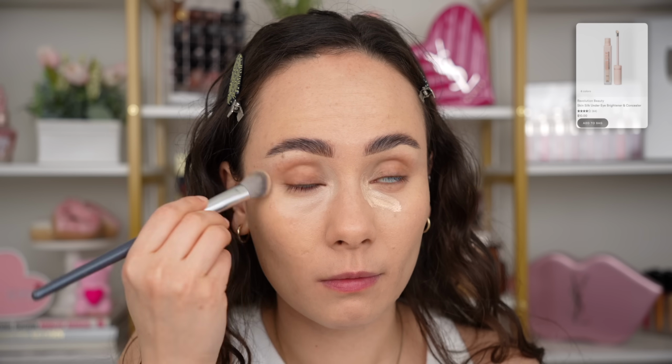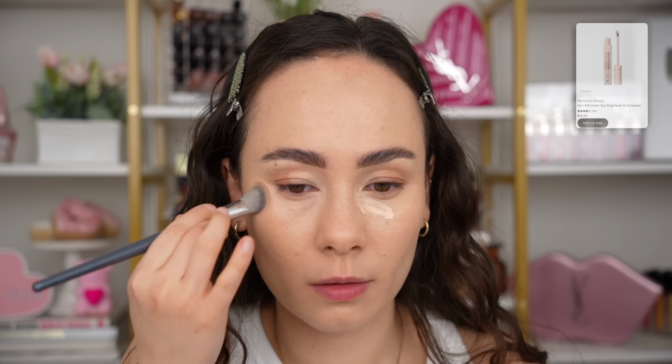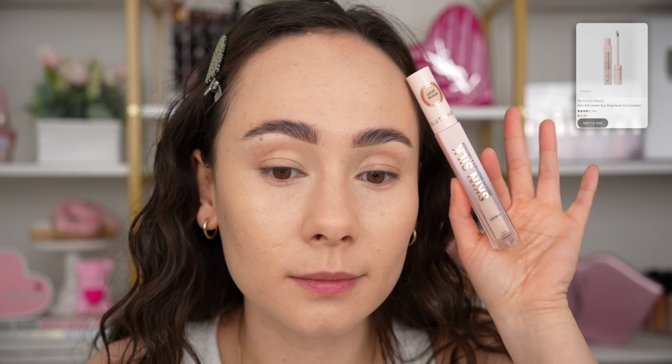So you know how sometimes concealers can be a little too thick and dry? This is almost like a moisturizer for my concealer. So I'll put down the concealer I want to use first, blend it out, and if I'm noticing it's looking a little dry, I actually put this right on top, and I feel like it's a drink of water for my under eyes. I also really love the packaging of this.